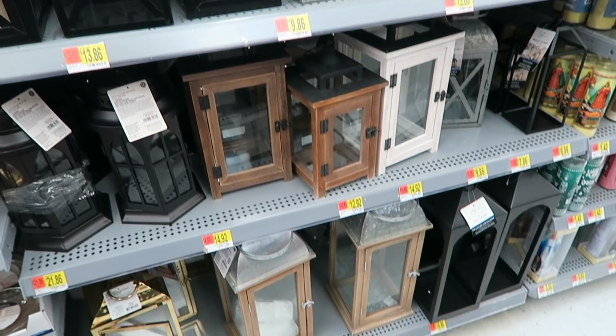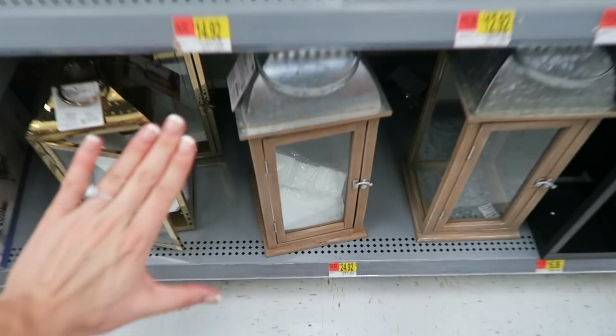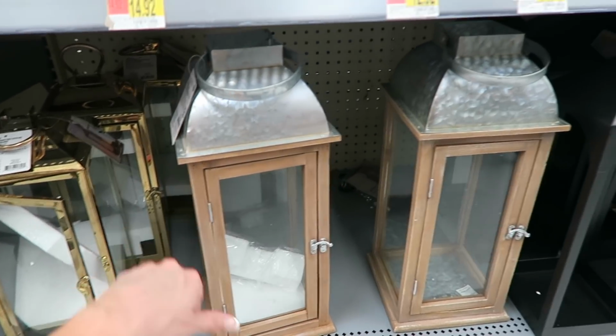These are nice. I love the lanterns at Walmart. They're some of my favorites. These, that's my hand for scale, are huge and so beautiful.